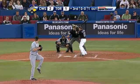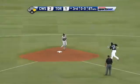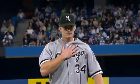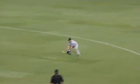Back comes Marco Scutaro. Ground ball to second. There's one. There's two. A 4-6-3 double play, and that ends it. 3 innings complete, and it's 2-1 Chicago. You're watching Blue Jays baseball on Rogers Sportsnet.